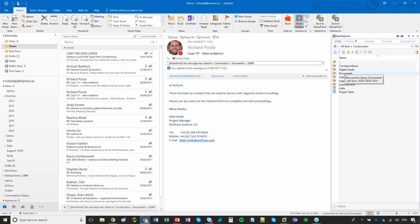So there's also, if we take a look at the kind of control of what I can see. Now, obviously, I'm navigating around SharePoint, and Harmony utilizes all the SharePoint capabilities. So everything I see here is what I've got permission to access. So if there's content that I don't have permission to access, I will never see it in Harmony.